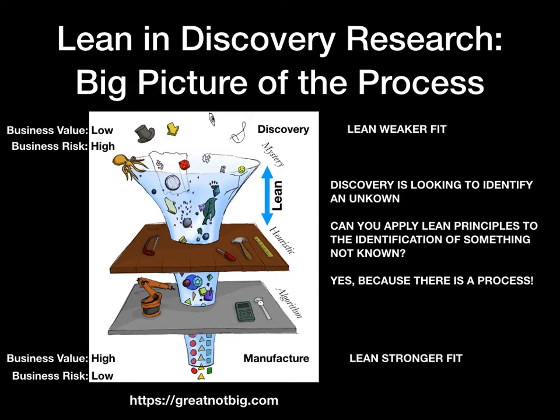But the area I'm focused on is the discovery area, and that's the real premise: can we put lean into the discovery space, which is between the mystery and the heuristic? So it is a weaker fit, but there is a fit because in the end you do follow a process. You don't just go willy-nilly through mystery to heuristic.